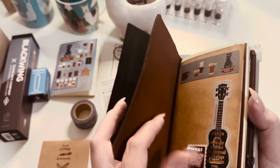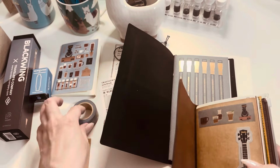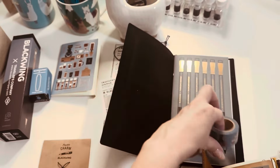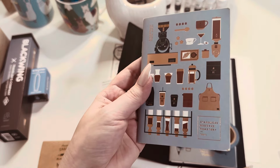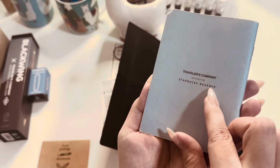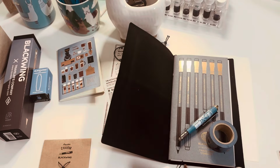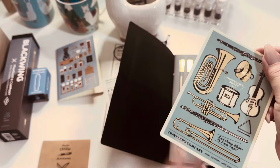This is the tools from Traveler's Company. Starbucks Reserve Roastery has this washi tape that also is collabed with them. So it has the black and it has this blue gray, and they also have inserts. So this is the passport size. Again, you can see the classic Traveler's Company, but it's exclusively for Starbucks Reserve in Tokyo, Japan, not in USA. So I had found those from some other friends that live there and also some Etsy sellers.